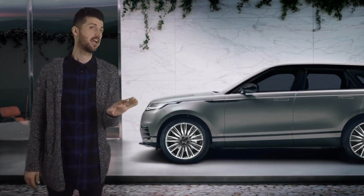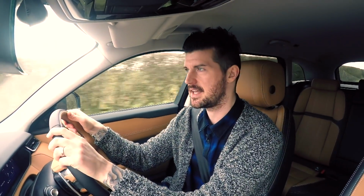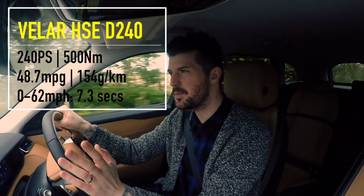But what you wouldn't ever find in a 70 grand Audi, say, is a 4-cylinder diesel engine. And even if Audi did do one, it would bloody well make sure that it didn't sound like this, which kind of brings a more literal interpretation to the phrase Chelsea tractor. And I don't want to be too harsh, because in the Velar this is by far the best application of JLR's 2-litre diesel engine. It's genuinely really quiet on the motorway, and this 240 horsepower version is pretty quick as well. But the fact is that you'll probably expect something a little bit smoother and a little bit more sophisticated in a car that's this plush and this expensive and this beautiful.